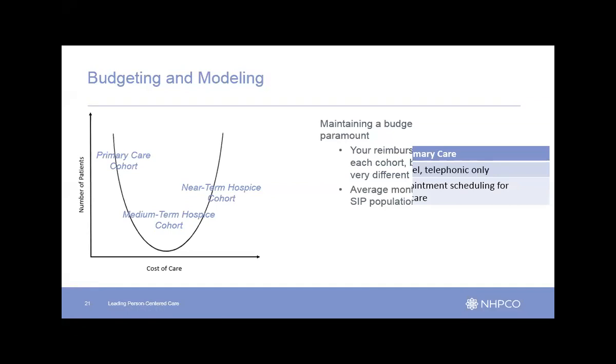I'm trying to get to present fully on my side. Are you guys seeing a little breakup of primary care on your slide, or is that just my slide?